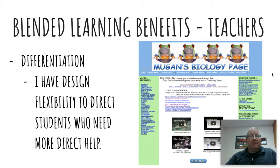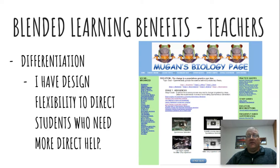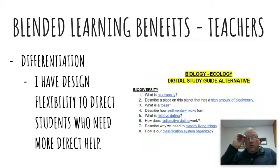Again, differentiation. The students that need help, I can tweak my system to help those students that need it. Recently, I've gone from this kind of system, which can be a little bit overwhelming for a special ed student, to this kind of system. This is a Google Doc with hyperlinks. So I've got some special ed students that will now just click on these links and these questions, and it allows them to have some autonomy while being guided in a much more direct fashion.